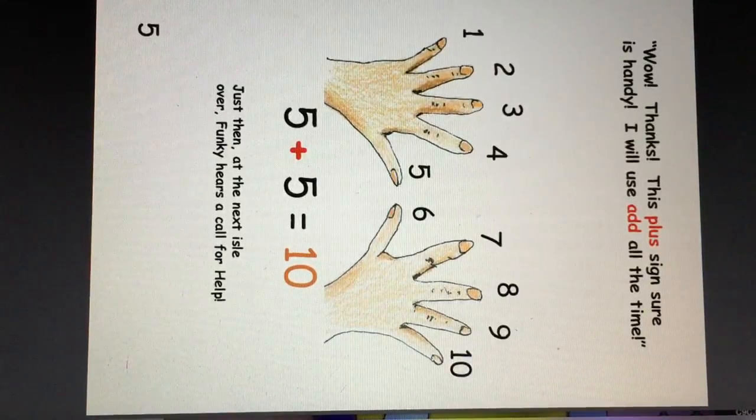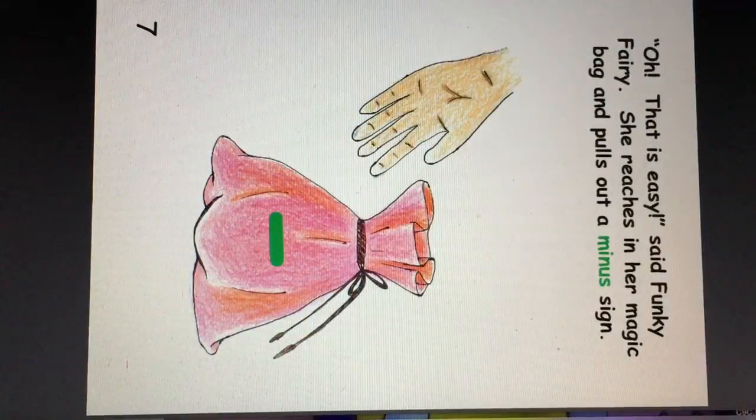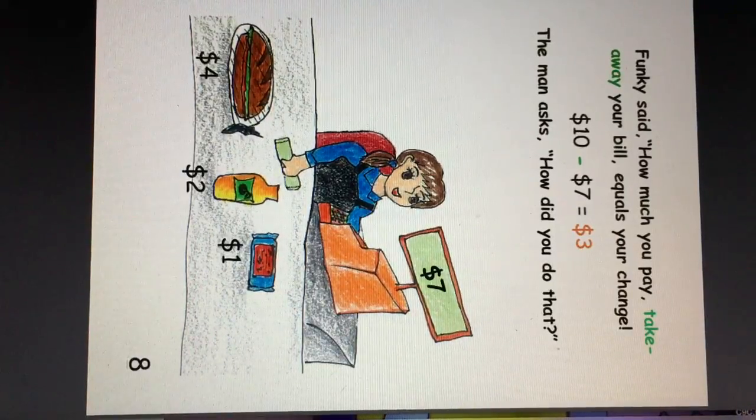Just then, at the next aisle over, Funky hears a call for help. Funky quickly flies over and asks, "How may I help?" The man replies, "How much should my change be?" "Oh, that is easy," said Funky Fairy. She reaches in her magic bag and pulls out a minus sign. Funky said, "How much you pay, take away or minus your bill equals your change. For example, $10 minus $7 is $3."